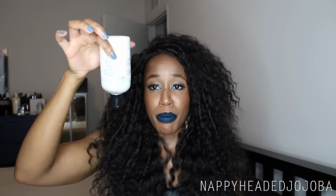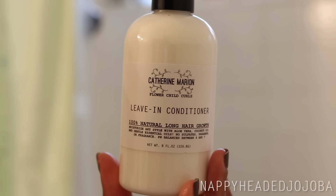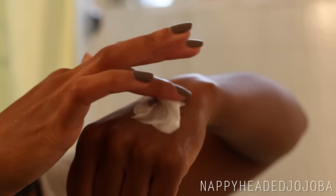Next up is the leave-in conditioner. This one is a pretty straightforward leave-in conditioner. As you can see, well, I actually probably can't see, but when I turn it upside down, it does not slide down in the bottle right away. It's staying put pretty much. I actually found this leave-in conditioner to have a more thick, luxurious, rich consistency than the actual deep conditioner slash rinse out conditioner. I really like the texture of this quite a bit.